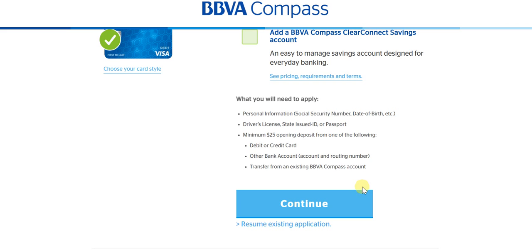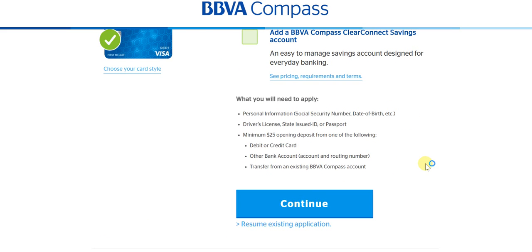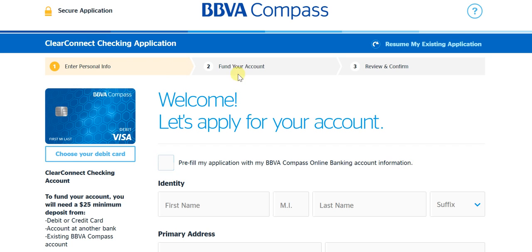With all of that mentioned, let's click on continue so that you have a good idea of the form that you'll be filling up. This is the form that appears. This is a very secure application. You don't have to worry about anything.